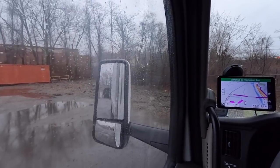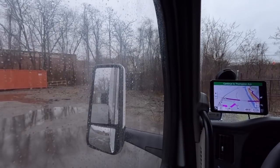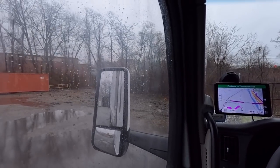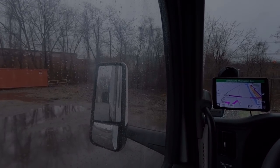But yeah, this is just continuing our Hazmat load quest, I guess. We have a few more lined up as well. I'll probably film when we're backing into the building, or maybe when we're in there.